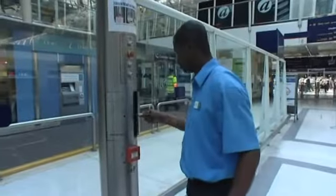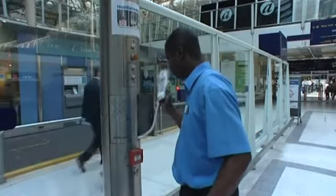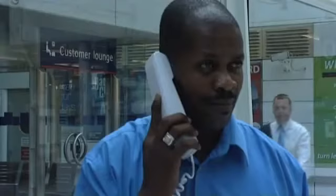If the TRTS button fails, use the platform telephone to contact the signaller and report the fault. Now observe the platform starting signal until it shows a proceed aspect. Don't forget to report the fault to your manager.